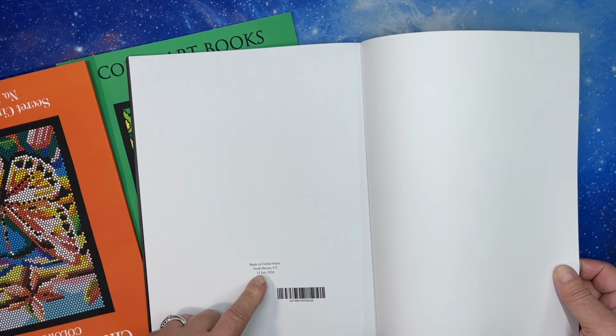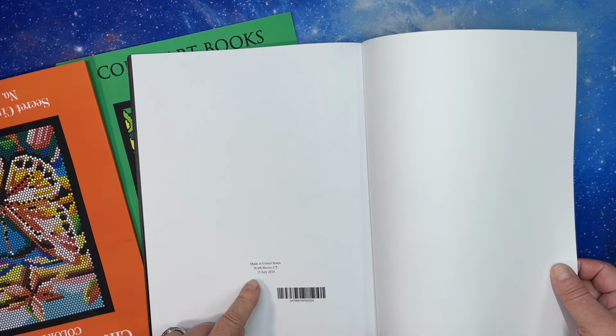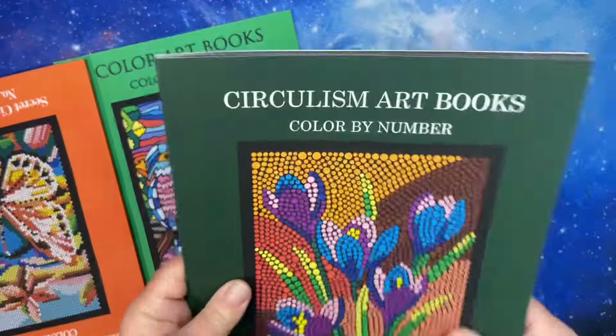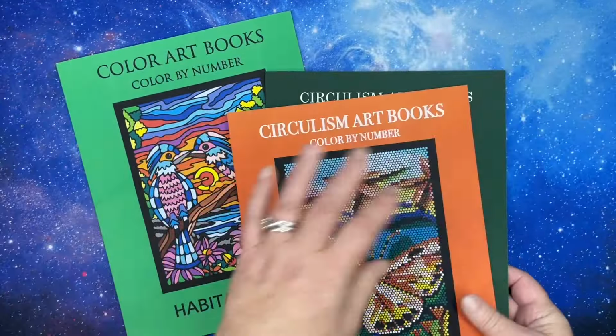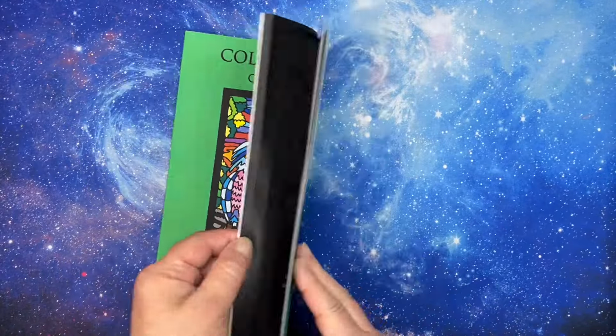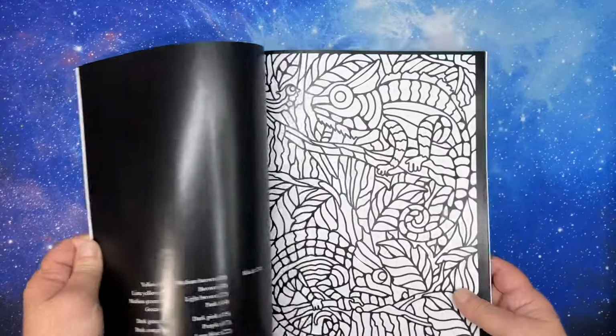Because I would have wagered Illinois. Because the books I get from Illinois, the paper is not as nice. But the ones I get from Florida are always nice. So, I don't know. I need to go through and look at where all of mine are printed. I wish we could pick where we get them printed from. And then this one is not as nice a paper, but it's still premium paper.